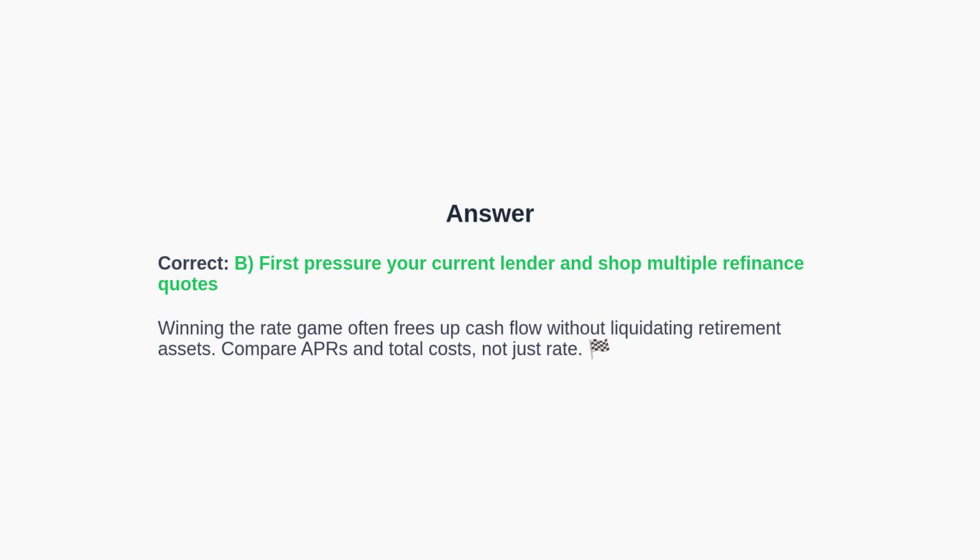The correct answer is B. Before liquidating investments, exhaust your refinance options and negotiate with your current lender. This approach can reduce your payment and interest cost without sacrificing retirement principal. Next, let's examine the high-stakes decision of tapping retirement accounts.